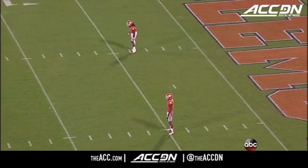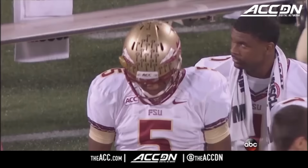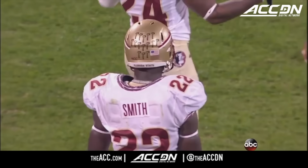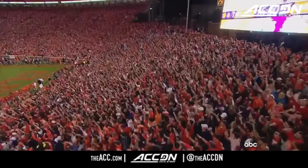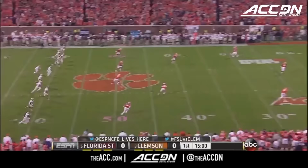Back deep, the two best receivers for Clemson: Sammy Watkins, number two, and Martavis Bryant, number one. Remember a year ago in Tallahassee, special teams were a huge advantage for the Noles. So settle back, everybody. Take a knee, and it'll come out on the 25-yard line.